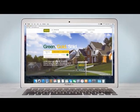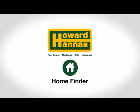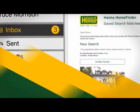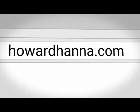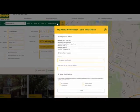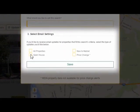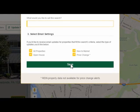Searching for a home doesn't have to be time-consuming. We designed Hanna Home Finder to be your personal assistant, helping you find homes that match your wish list and keeping you current on new listings and price changes. It's easy to get started. Just log in at howardhanna.com, enter your search criteria, then click Save Search. You'll have the option to customize which email alerts you want to receive, pick from open houses, new listings, price changes, or choose them all. That's it. Home Finder does the rest.